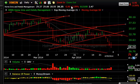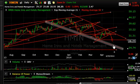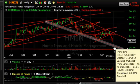Another one that we like short is HMIN, and you can see how the 1, 2, 3, 4, and 5th wave is underway. It could get us down to 25.6 before it's over.